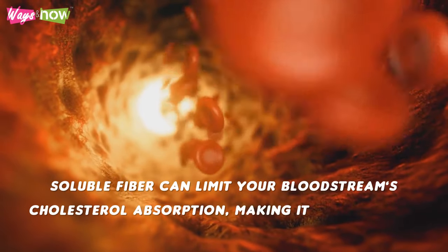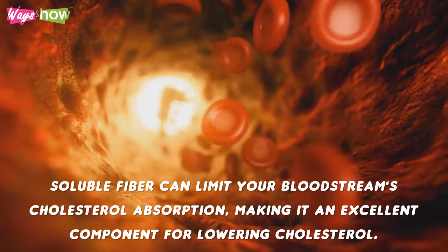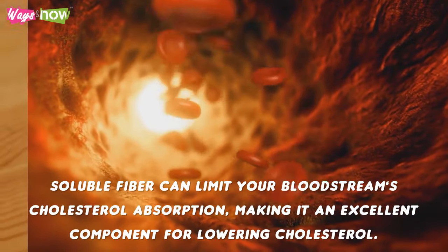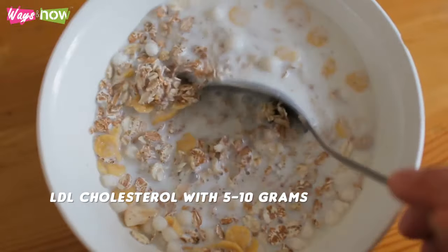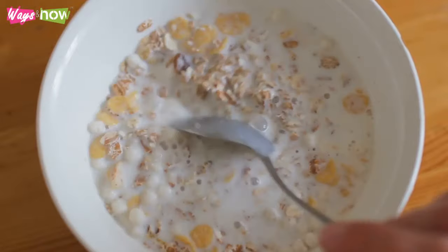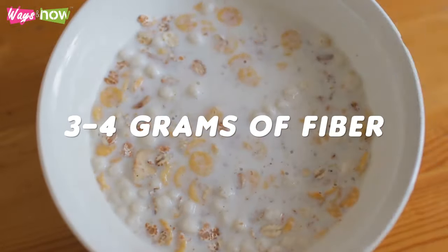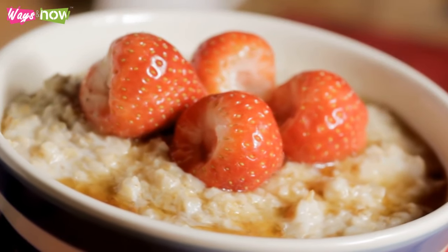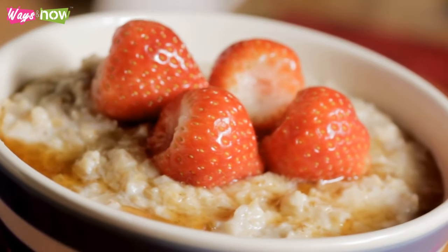Soluble fiber can limit your bloodstream's cholesterol absorption, making it an excellent component for lowering cholesterol. Daily, you can decrease your LDL cholesterol with 5 to 10 grams of soluble fiber. A serving of breakfast cereal with oat bran or oatmeal delivers 3 to 4 grams of fiber. Adding fruits such as bananas or berries to your diet can help you get even more fiber.